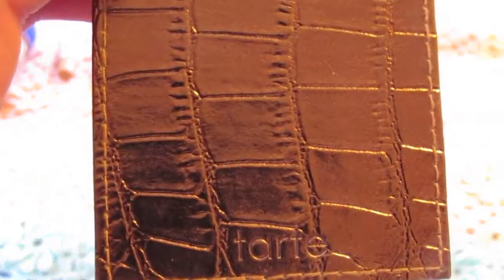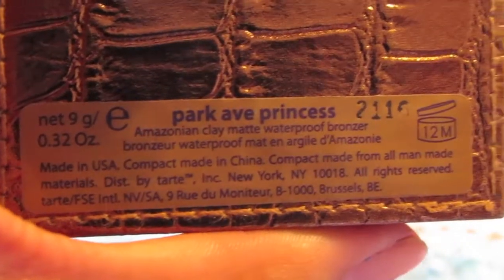And then I have my favorite bronzer, which is by Tarte. I'm pretty sure this has been mentioned in several favorites videos. This is the Park Avenue Princess. They do have a Park Avenue Princess Original, which has shimmer in it. This is the Park Avenue Princess, which is the matte one. So there's no shimmer at all.